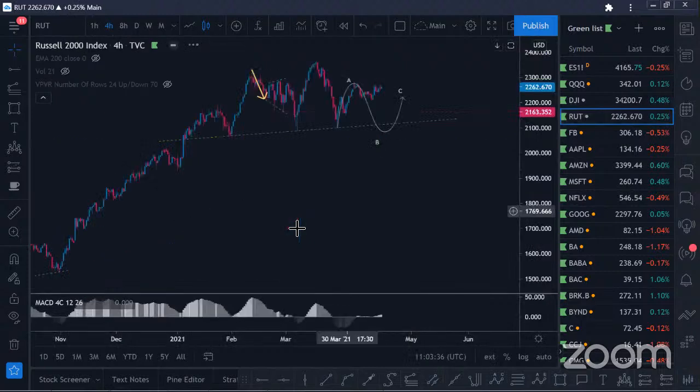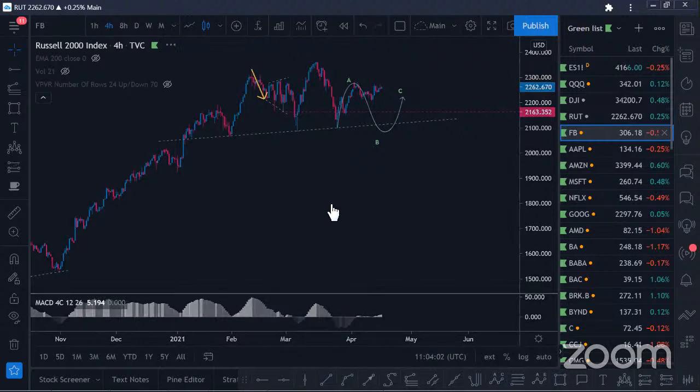Russell, as you can see, the small caps are not getting much love, and we're watching this closely for a potential higher time frame top. It does have a little bit of a double head and shoulders formation at the moment. Watching for this to develop into a corrective structure for further downside moving forward. So we'll definitely be keeping an eye on the Russell, because that could be an indicator as to what the other indices could be doing moving forward.